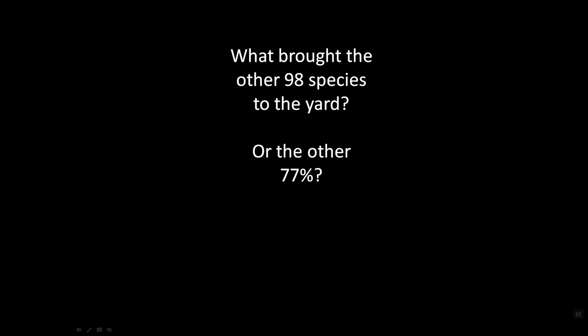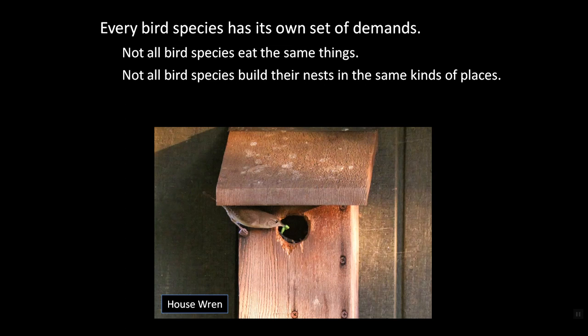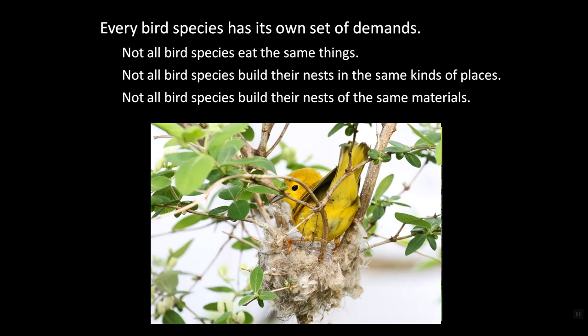But really? How does that come to be? Well, every species has its own set of demands. Not all bird species eat the same things. Not all bird species build their nests in the same kinds of places. Not all bird species build their nests of the same materials.